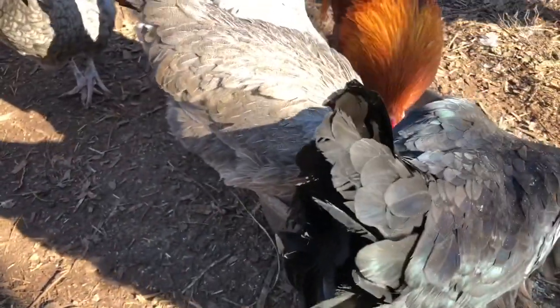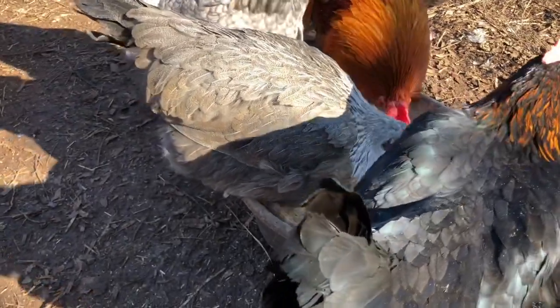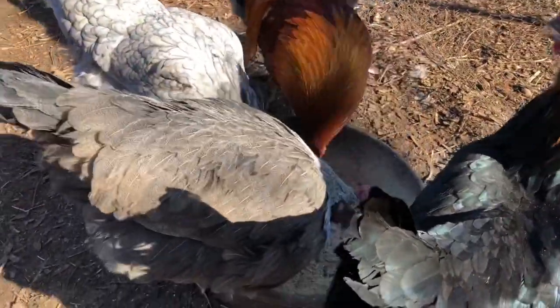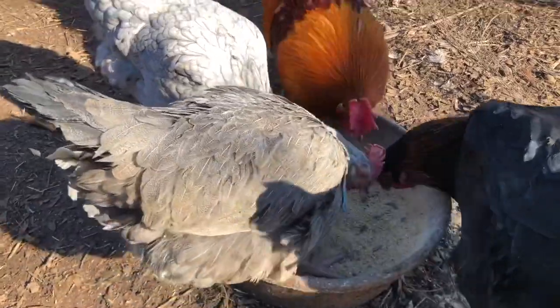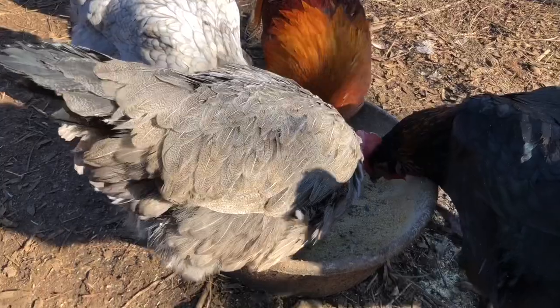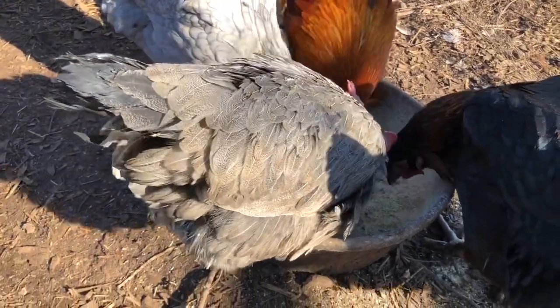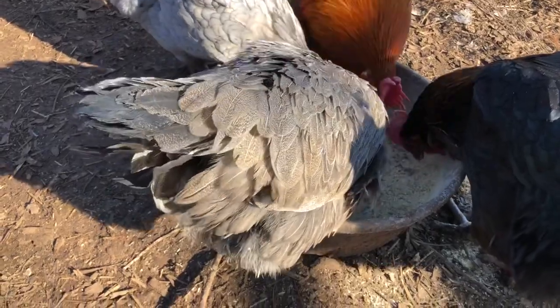The Dorking breed is reputed to be an excellent table bird, but longtime viewers know we don't eat any of our birds, so don't worry, guys and gals. So I can't really attest to that, but they are supposed to be considered quite gourmet. But her eggs are great. She lays very well in the winter.